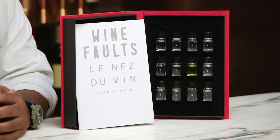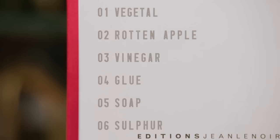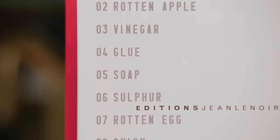whether that's through the winemaking process or once it's been placed in the bottle. As a sommelier, this is helpful for quality control. Some people will drink faulty wine because they don't know it's faulty. By familiarizing yourself with these 12 faults, you'll know if you're drinking faulty wine. F stands for fault. I'm gonna pick out a few here and run them down for you, the ones that I think are the most crucial for you to know about.